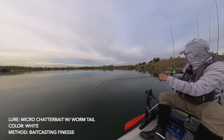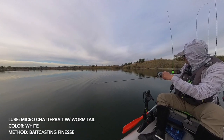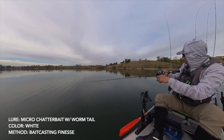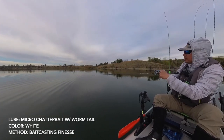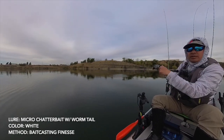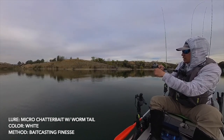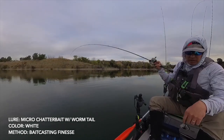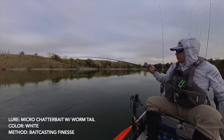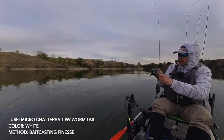What's going on, guys? So, changed it up a little bit. The bite has really died, and so I decided to go a little bit more on the finesse side. So I put on a micro chatterbait and put a long white plastic worm.